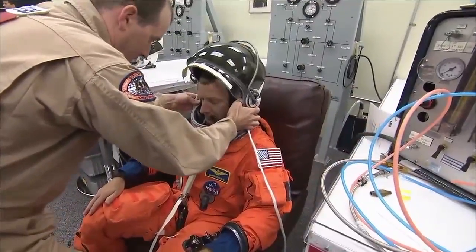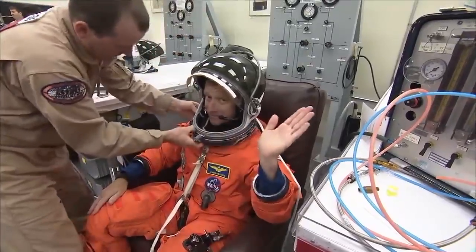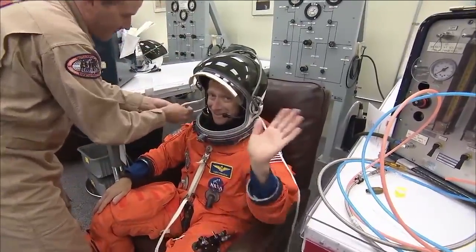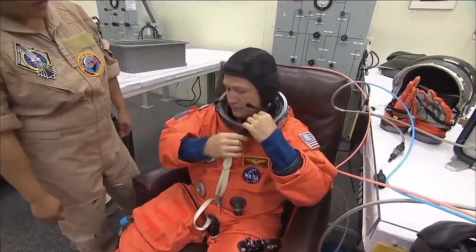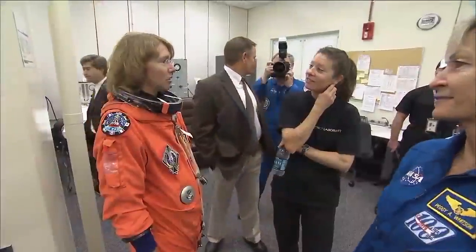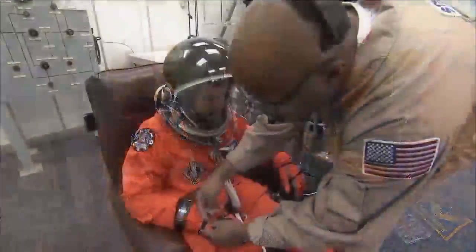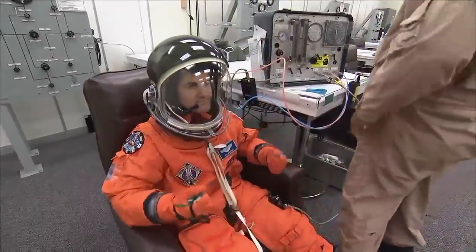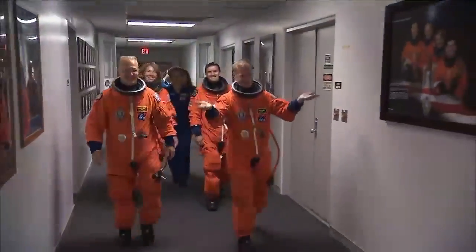Here's our commander, Chris Ferguson. He's in the suit-up room. He's having a fit check of his helmet. Pilot Doug Hurley. This is his second trip into space. And here is Mission Specialist number 1, Sandy Magnus. This is Rex Walheim. He's our Mission Specialist number 2. And here they come.